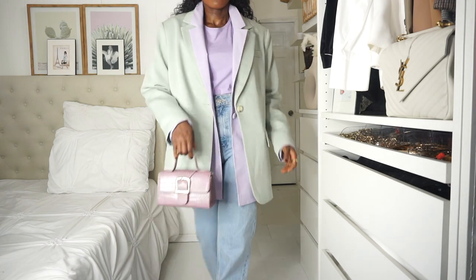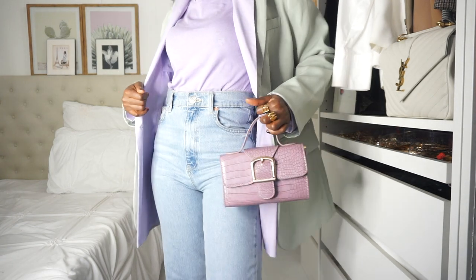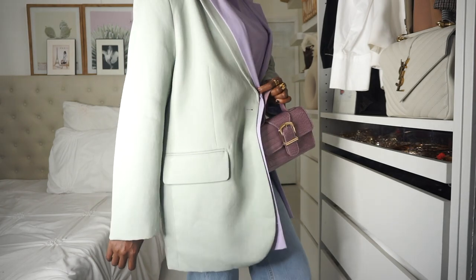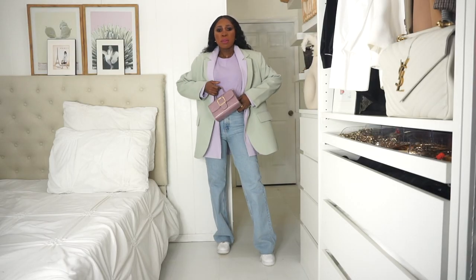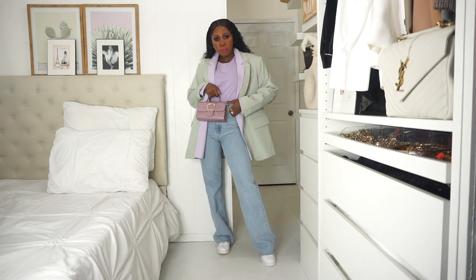Sage against lilac and this blue jean all together. Tell me if this combination is not gold. I absolutely love it. It's a dream. Then I have this top I picked from Zaha as well.